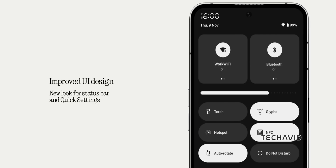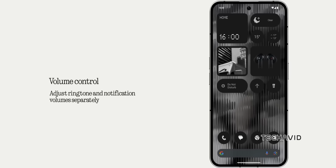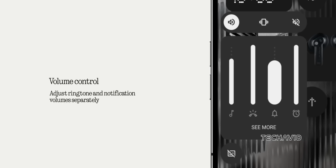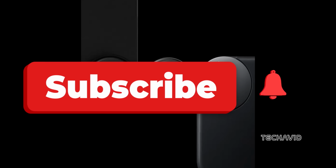The CMF Phone 1 has an IP52 rated build, offering moderate protection against dust and water. It's not entirely waterproof, but it can handle a bit of splash without any issues. Get ready to meet your new smartphone obsession. Stay tuned for July 8th, when CMF redefines what it means to be wonderful by design.